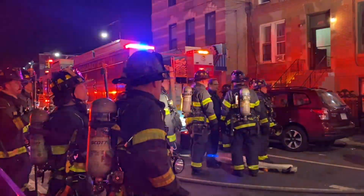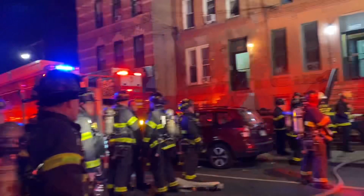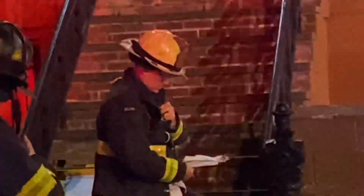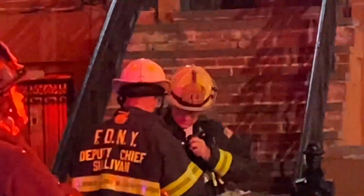Looks like squad company was first to us an engine here too. That's the second one for them. Command to Ladder 5-5. Ladder 5-5, when 17 is done in the fire room, you guys just work on secondary.